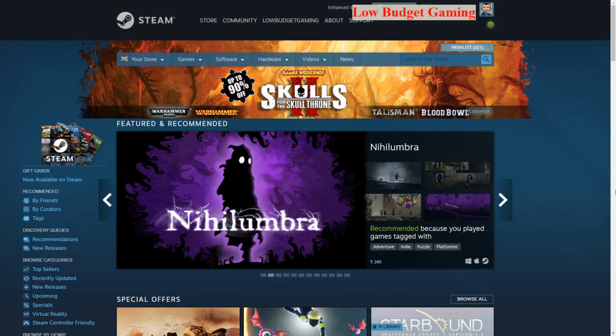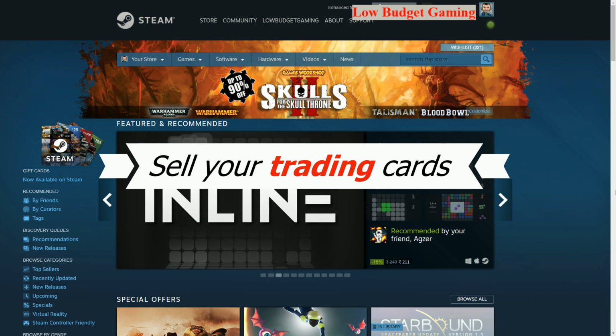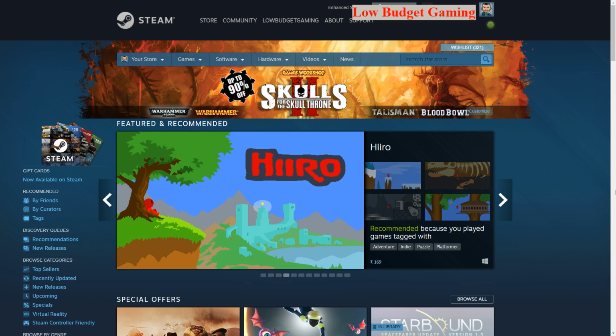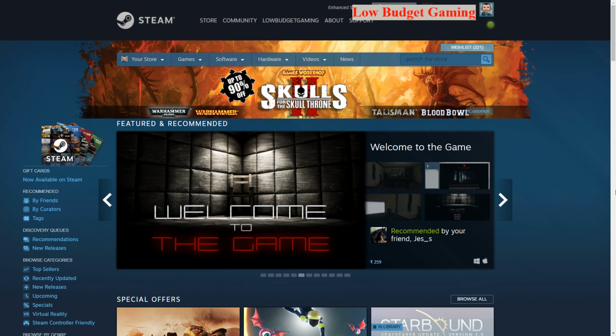Next tip, again regarding money, is sell all your trading cards. Now if you have a lot of games like me, you will probably have a lot of trading cards lying around. Just put them on sale. So okay, they may not go for much, like a few cents here and there, but if you have say like 200 cards sitting around, that will be an extra few dollars at the end of the day. Some of them might go for good money, especially if you have some foil cards or something.